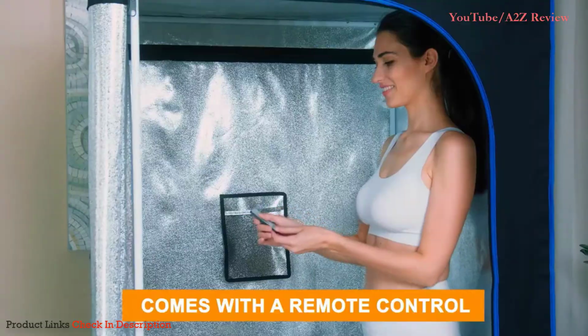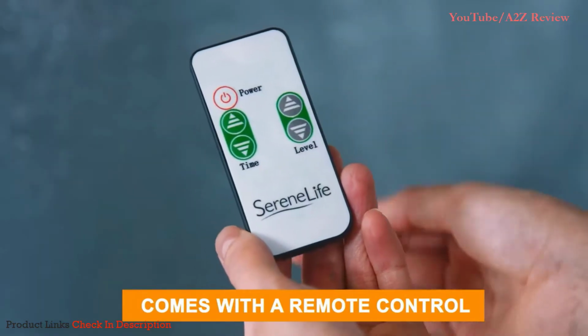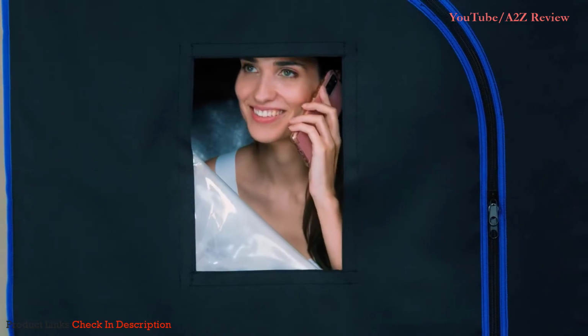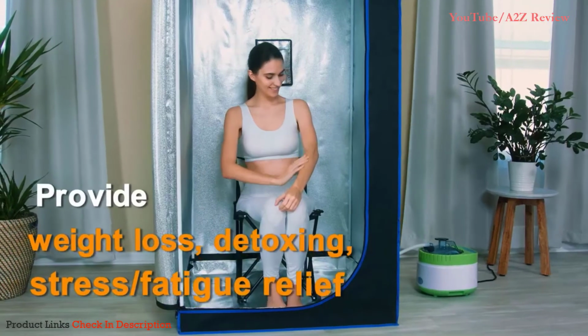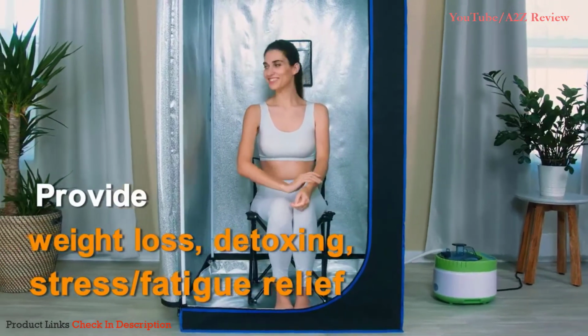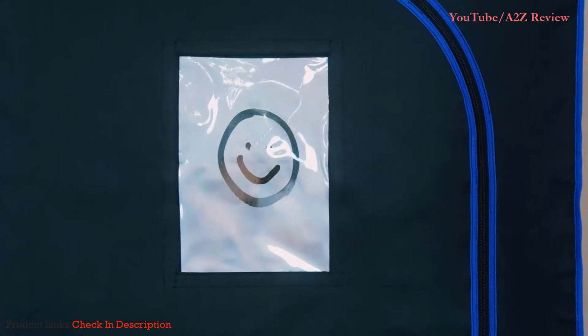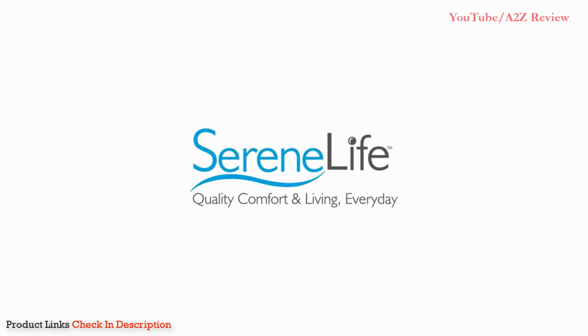pocket. Read a book, make phone calls, or simply relax, all while reaping benefits such as weight loss, bodily detox, reduced stress and fatigue, and soothed achy muscles. For the perfect at-home spa experience, look no further than the SereneLife Portable Steam Sauna.